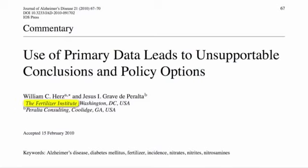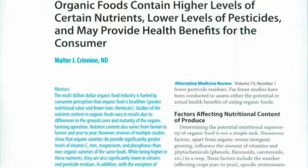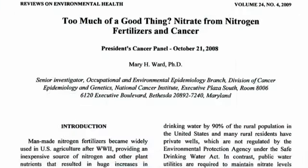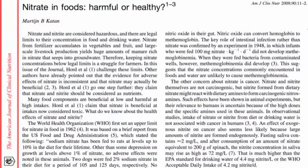So how do we know it's just not a load of bull? And speaking of manure, organic producers in fact brag that their vegetables are significantly lower in nitrates. So nitrates in plants, is it just a matter of too much of a good thing? Are nitrates in foods harmful or healthy?